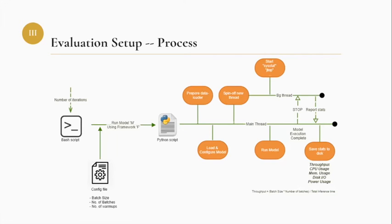So the whole benchmarking, or characterization, process is as such. We have a bash script that takes in how many iterations are to be run per experiment. Generally, the minimum that we went for was 10, to ensure that we have statistically confident results. Along with other parameters like what batch size to use, number of batches, number of warm-ups, and which model to run using which framework, the bash script invokes a Python script, which is the benchmarking script. The sole reason behind having a bash script invoke a Python script is that with each successive iteration, we wanted to ensure that the Python runtime opens up and then closes off, which ensures that all the cache used by the runtime has been invalidated.